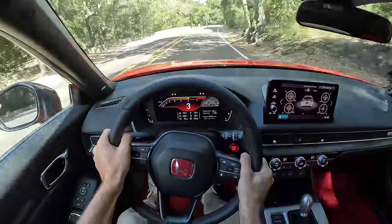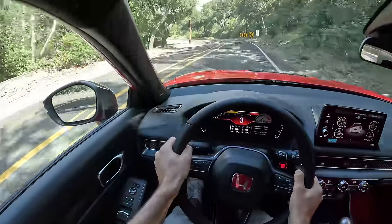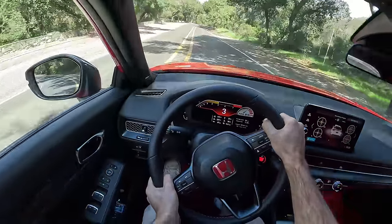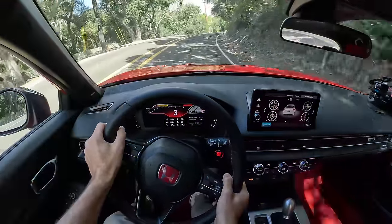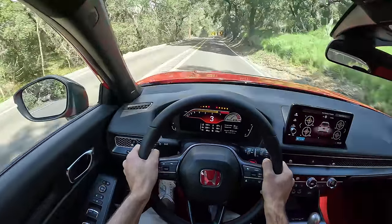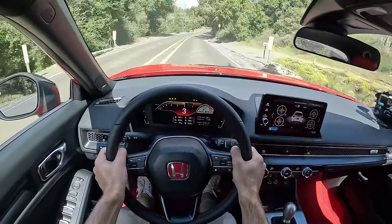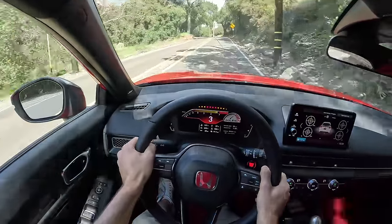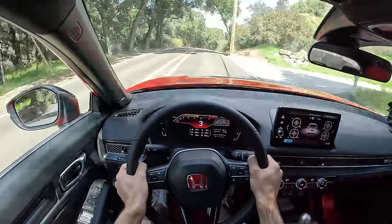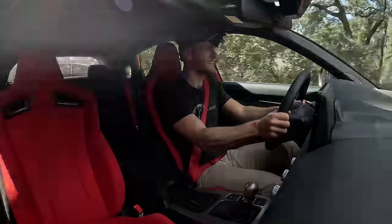God, the whole car is just a work of art. It just wills me to push it harder and harder. Because the performance is there. It's there in spades. This much fun at this price territory is wild.